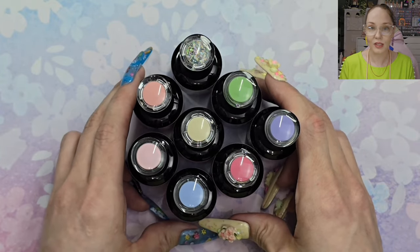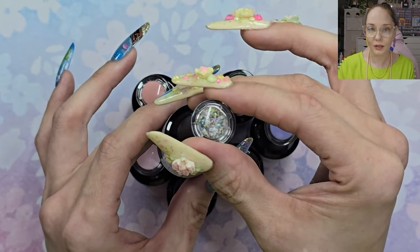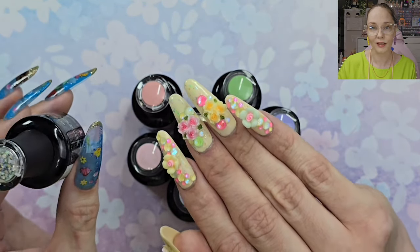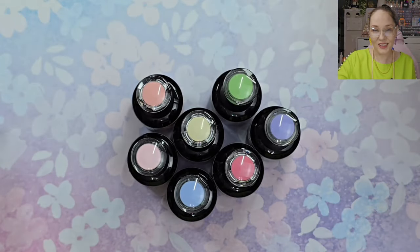So again, we have 7 creams and 1 top coat. Look at this top coat. It is like confetti vibes. I'm not gonna lie, I snuck a quick peek in here and I did this set using the yellow end of this top coat. It's just gorgeous. What can I say? I couldn't help myself. Shall we get into swatching?